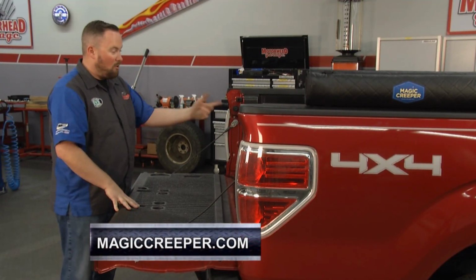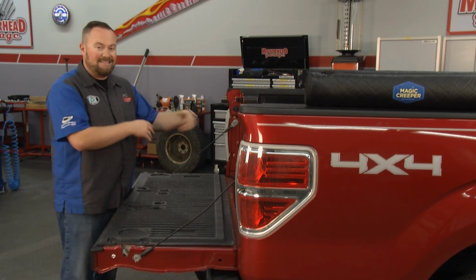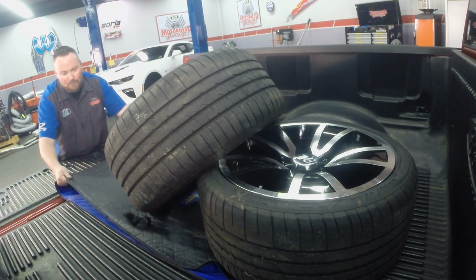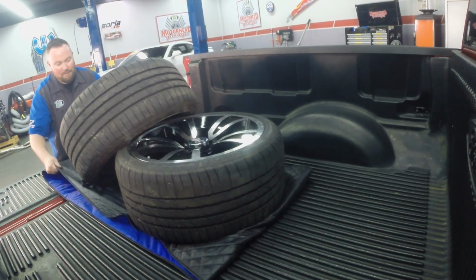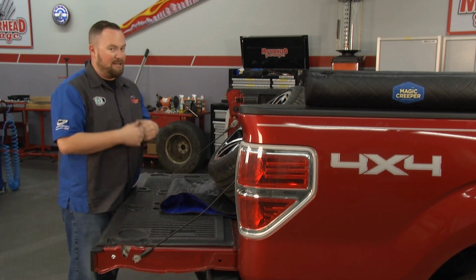Now, all I got to do is put my magic creeper in the bed, put whatever cargo I want on it, and it slides in and out as easily as you can imagine. Watch this. This is probably 100 plus pounds of wheels and tires here. I can roll it right back to me, take the load off, put it on the ground. When it's time to load it back up again, it's the reverse process.